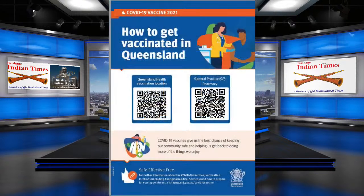But right now, let's take a look at where you can get vaccinated in Queensland. So how to get vaccinated? Here are the QR codes. Just jump on there and do that. This will be on Queensland Health, Queensland Government and all the sites. So it is very, very important that you do this. Right now, let's watch a short video on vaccination.